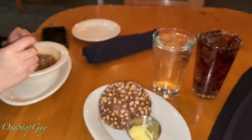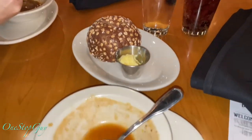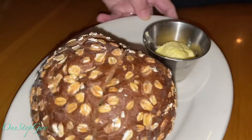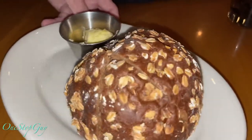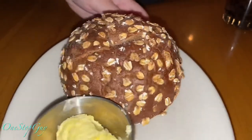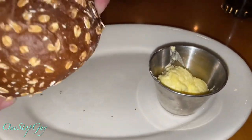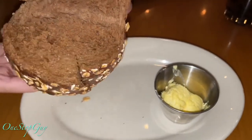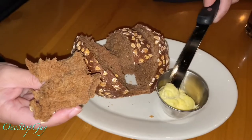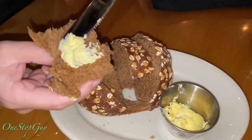And then once you place your order, they also give you some bread and butter, okay? So this is what it is right here. These bread and butters are actually pretty good as well, okay? But try not to eat too much of it because if you eat too much, you're gonna get pretty full, and then when your real entree comes out, you're gonna be too full to even finish your entrees, okay? So that's just my take for you guys.